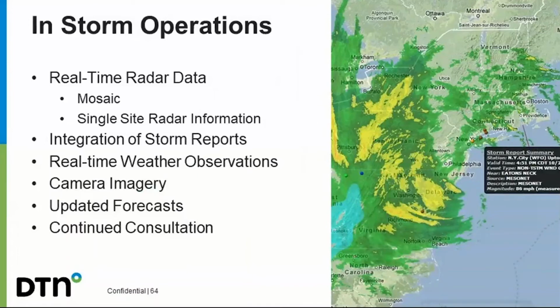Again, that in-storm operation, obviously the radar data, one of the things that we talk about a lot in transportation and in most industries, everyone wants to see what the radar looks like right now. So having both a mosaic and the single site radar information integrated right into the interface, the real-time storm reports, and obviously the real-time observations of what's currently going on. What are my wind speeds in this location? Do I need to start to move resources or move them out of there or move them into an area? Updated camera imagery is possible, that updated forecast, and obviously the continued consultation during the event itself.